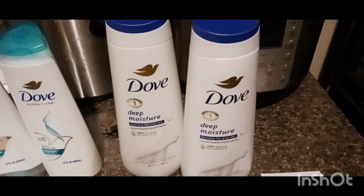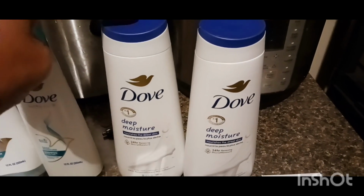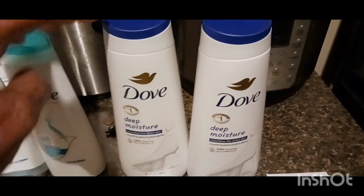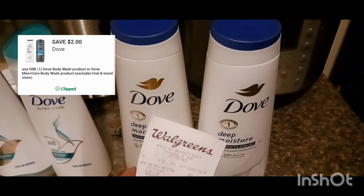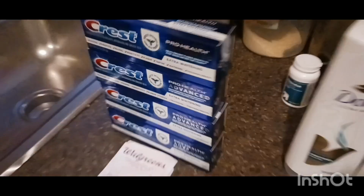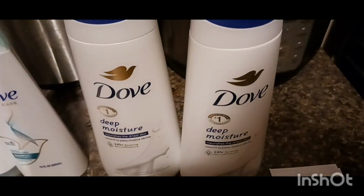So let's see what I did in my next transaction. Okay, this is my next transaction. I bought the 2 Dove body wash, $7 a piece. Walgreens got where you buy 2, you get a $2 register reward. That's $7 a piece, which brought them up to $14. I had a $2 off digital for 1, and I rolled that $6 register reward from before onto here to lower my out of pocket. So let's look at my receipt.